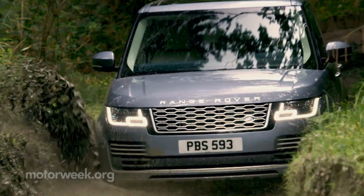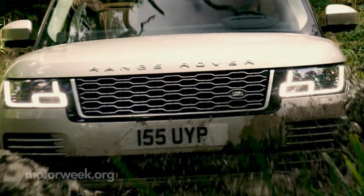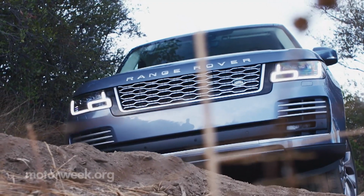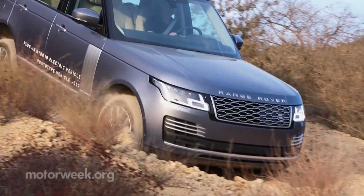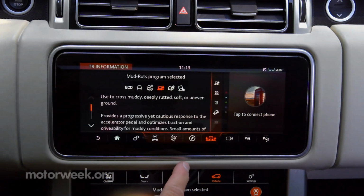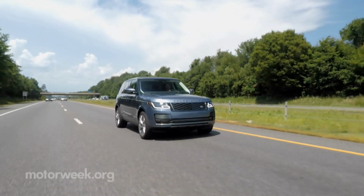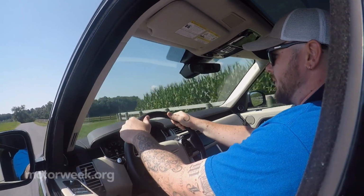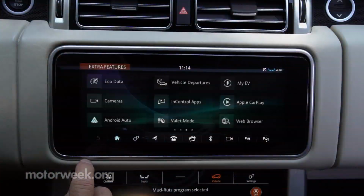So if there's an off-road trail close enough for you to get there within the estimated 31 miles of EV range, you'll find that the P400e can perform off-road tasks just as well as all of its Land Rover brethren without burning any petrol, thanks to a 2-speed transfer case and the dedicated off-road modes of the terrain response system. Also, like every other Rover, there's a smoothness to the powertrain that makes knowing where power is coming from a relative mystery. But if you insist on staying informed, there are plenty of ways to monitor it all.